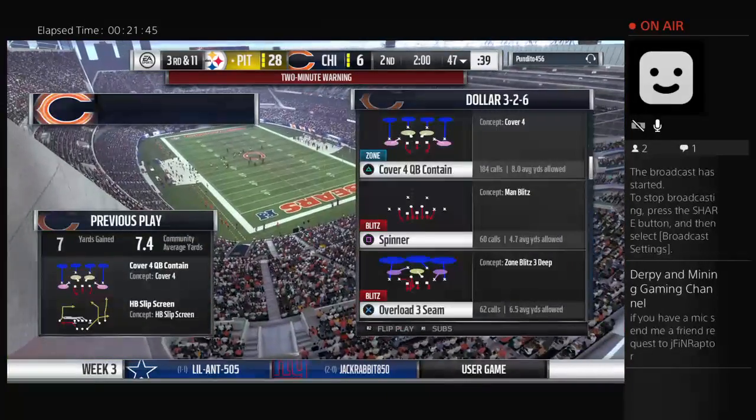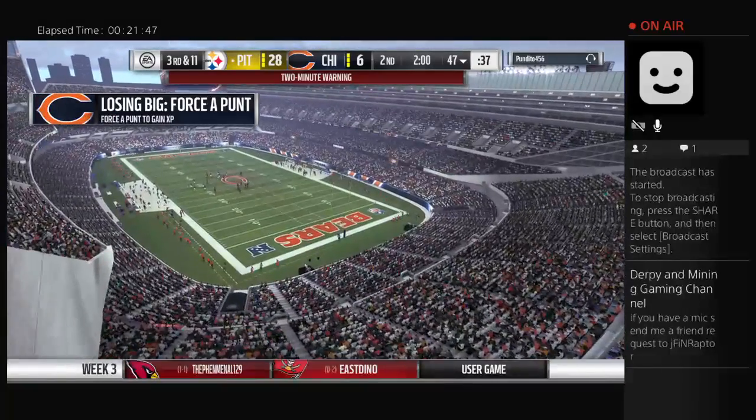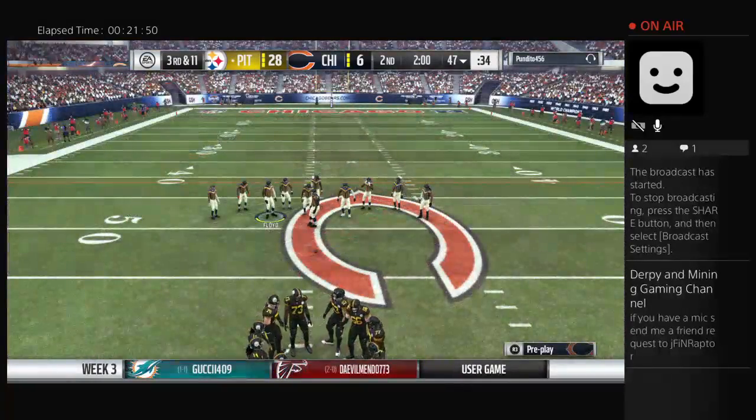2 minutes to play here in the first half. We're back to Soldier Field following this short break.